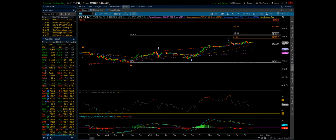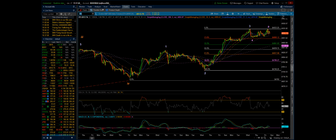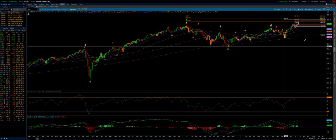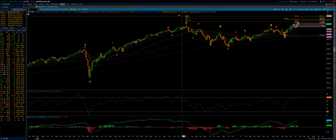Now, let's jump back down and go back over to the ES. And once again, I'm going to run it over here. I'm going to pull it up so that I can go back, and we're going to do the same exercise. We're going to take a look at the weekly chart. Don't pay any attention, I know, because this will make sense once we get back down. Same deal.